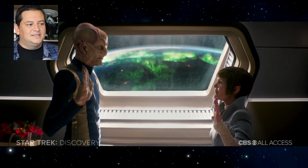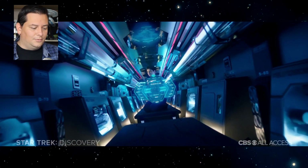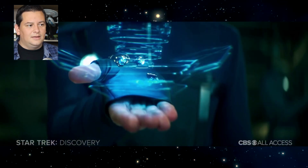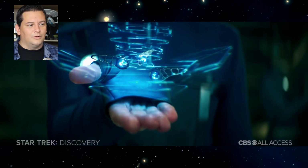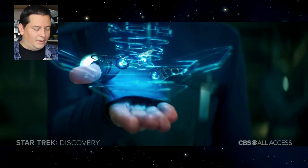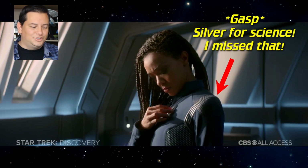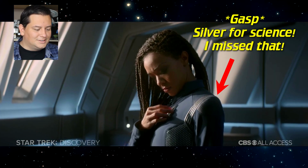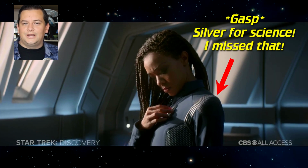We see Adira here in the Jeffries tube. This is a shot that we saw in the first trailer before as well. And then we see this thing being synthesized. I don't know if this is the Starfleet logo or what this is. Something's being kind of synthesized. But immediately following that, we do see Burnham putting the new Starfleet badge on, that oval one that we've seen in a few promotional pictures and stuff. They seem to be officially part of Starfleet in the future now.